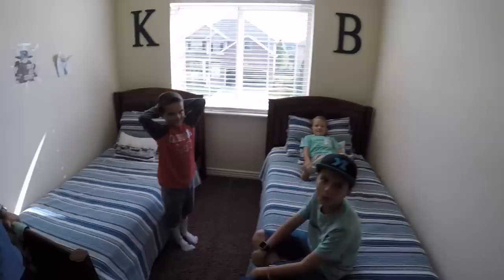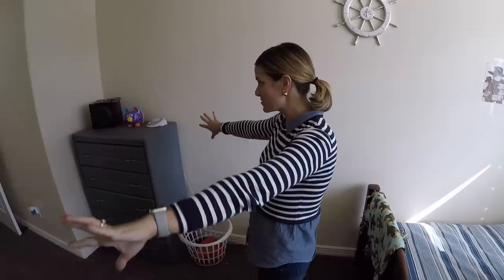So their room, for whatever reason we just divided it right down the center. They each have their own dresser, and then in the closet, they each have their own sides. So it's kind of like a room division. It's oddly long and skinny, but yeah, it kind of works out.